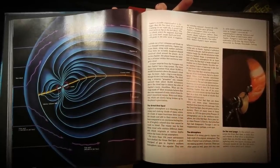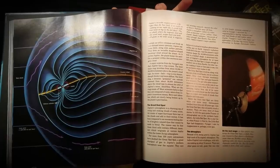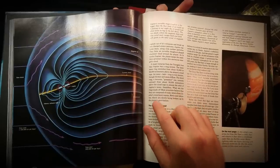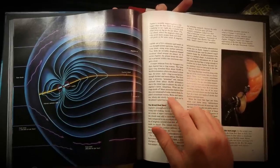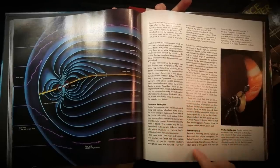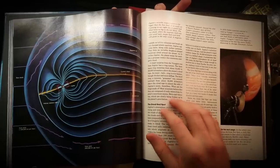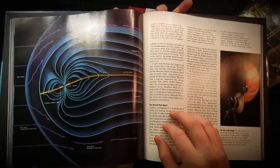And what are they made of? Most scientists believe they're rocky debris from Jupiter's innermost moons, Metis and Adrastea, which are slowly being broken up by the planet's gravitation.